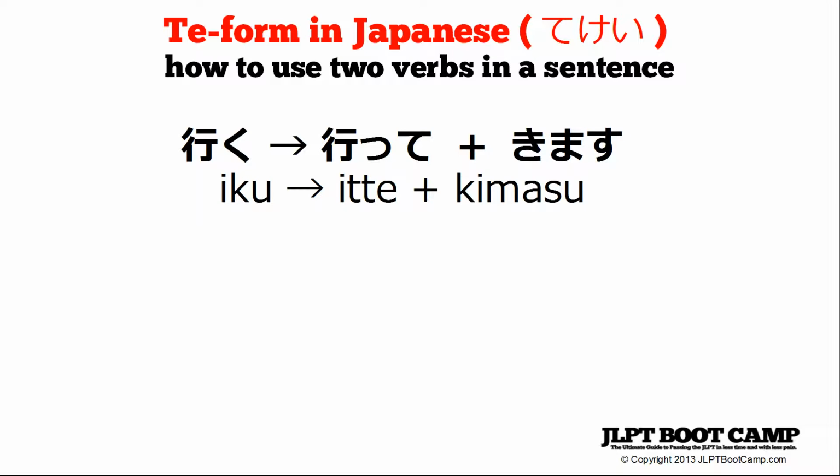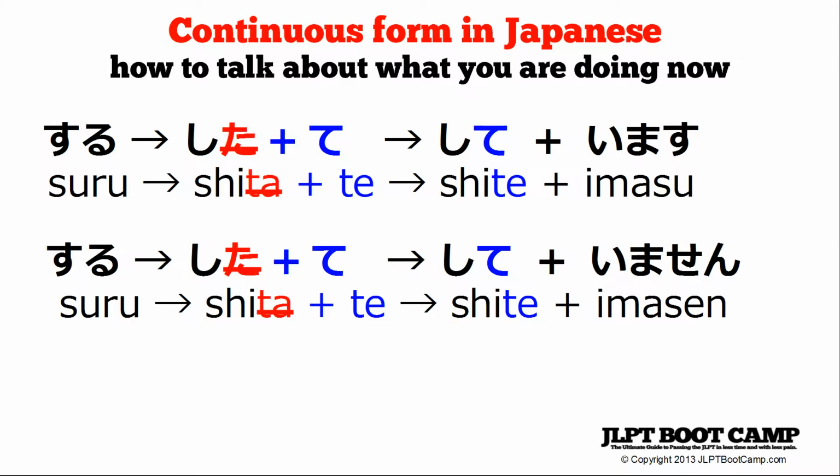When you link two sentences, when the two verbs are right next to each other, usually the second one is some kind of motion verb. For example, the very common phrase itekimasu has those two together, go and come. But you can also combine larger sentences in this way. And it doesn't have to be a motion verb in the second sentence. And finally, for the continuous form in Japanese, you just have to add imasu to the te form, or imasen. I'm not doing something, add it to the te form. Again, these are polite examples. If you're talking amongst close friends, you would use iru and inai for the end.